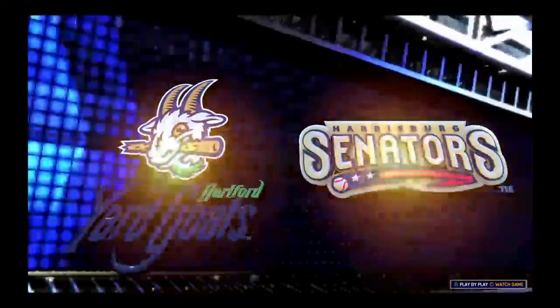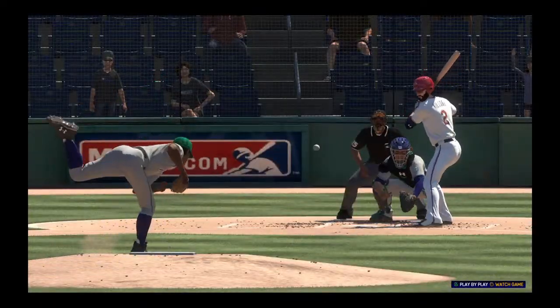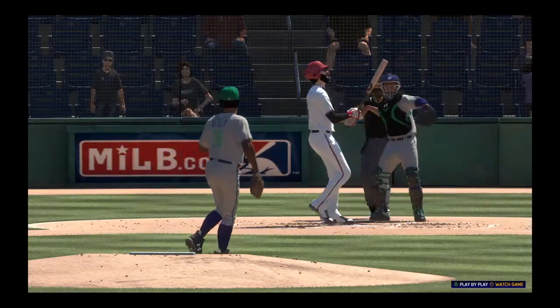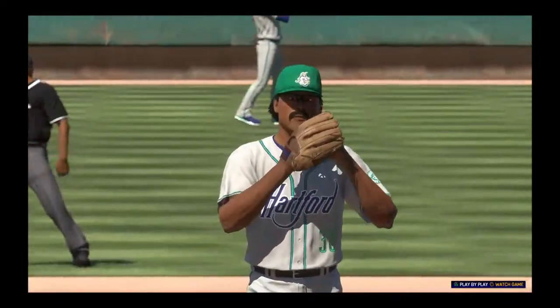That was a nasty looking slider that time. Yeah, that was really well executed, Matt. A classic strikeout pitch. You think it's fastball middle in, then it starts bearing in on your back leg, and unless you hit it out front, there's nothing much you can do with that.